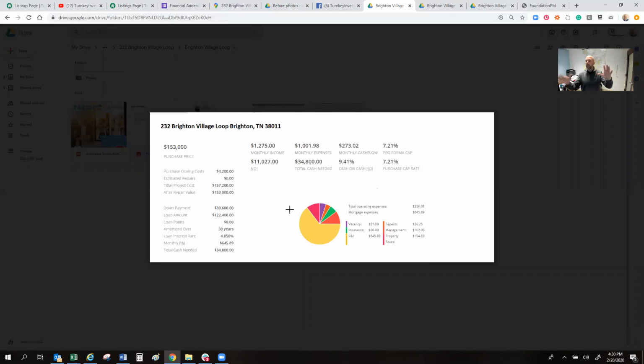Some people don't put that in their pro forma. It makes the pro forma look better, but I believe it's a true expense. Even though this is a newer house built in 2009, you need to put some money aside for future repairs. In this case, we're saying $40 a month, 4% vacancy.